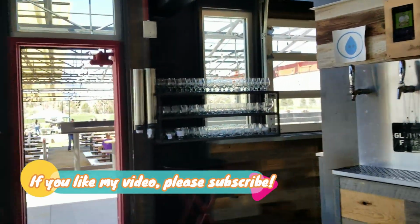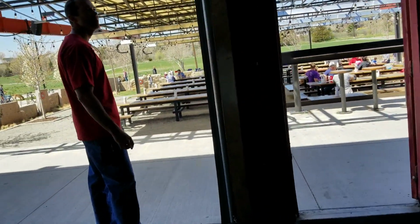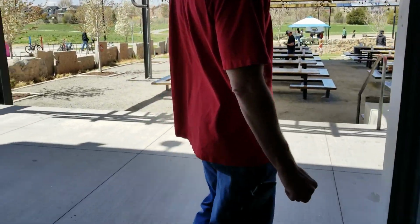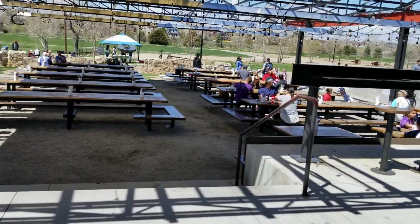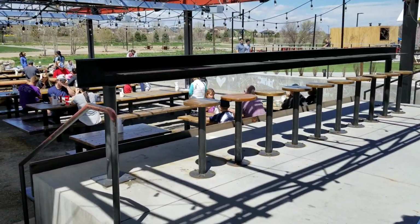I am in a beer hall right now. It's kind of pretty neat. You pick up your beer and pay for it, and you can go ahead and sit down outside, like outdoor seating. And it's pretty nice weather right now.